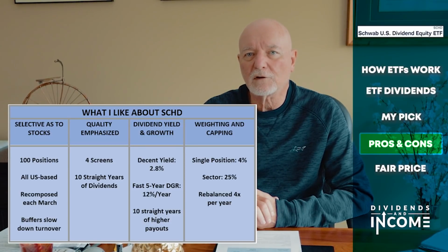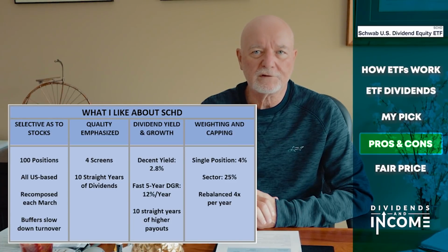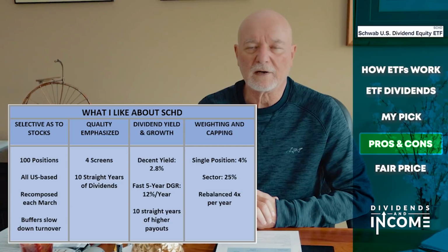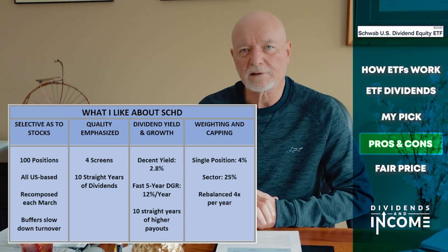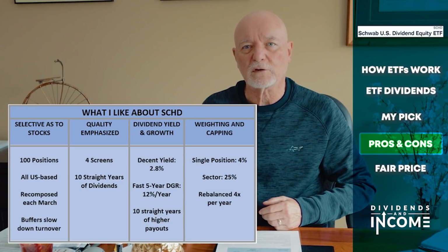I've always had a default approach of my own that says once I own a stock, the default action is to continue to hold it unless I have a real good reason to sell. That holds down my portfolio turnover usually at under 10% per year. SCHD's is higher, but I do appreciate the fact that they apply buffers and show an inclination to hold on to stocks that they've already selected rather than constantly churn the portfolio.